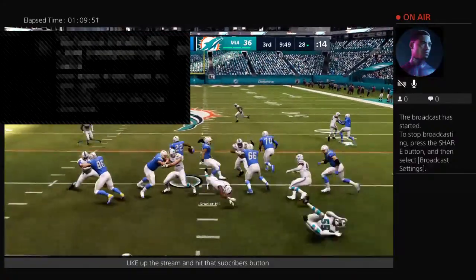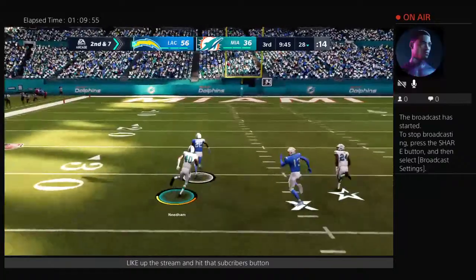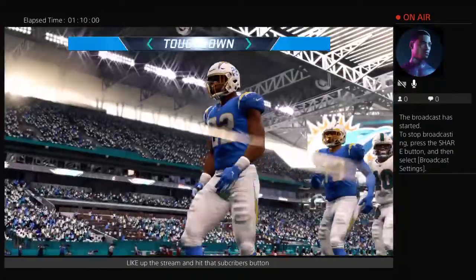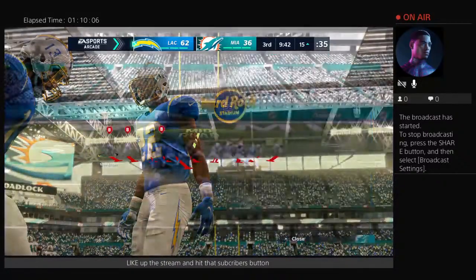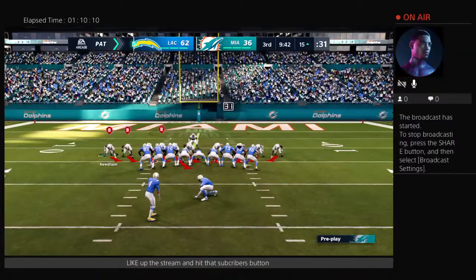They'll run again with Jackson. They find some open field here. And he's in for a Charger touchdown. Jackson, the ball carrier. Justin Jackson, 72 yards. For the Chargers, they're able to widen their lead.